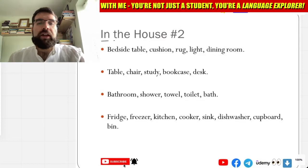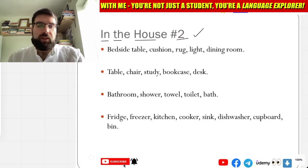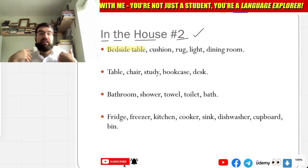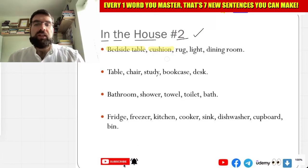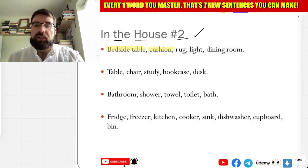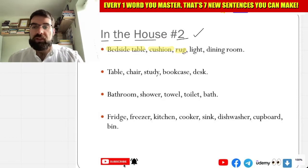In the house. En la casa. Dos. Muy bien. So, mesita. Mesita de noche. Yeah, bedside table. En la cama. Mesa. En el lado de la cama. Bedside table. Cushion. Cojín. Let's try and get a picture of cushion if possible. Okay, no art then. Okay, and rug. Rug. Alfombra. Alfombra or carpet. Rug or carpet.